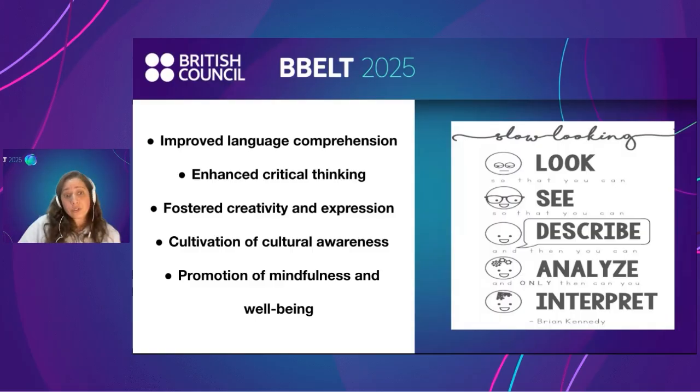And by asking questions, by making observations, by drawing different interpretations, students develop higher-order thinking skills. And obviously, those skills are essential for effective language learning, but for life, I would say. Then we could also say that it fosters creativity and expression.